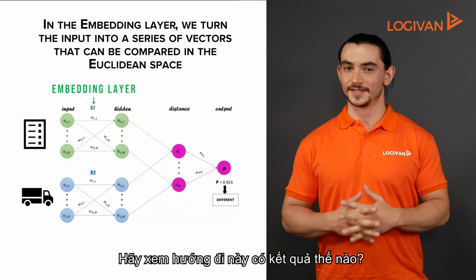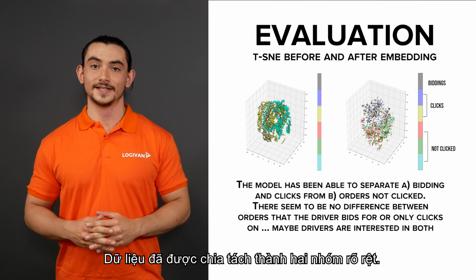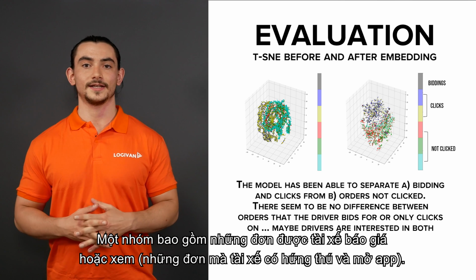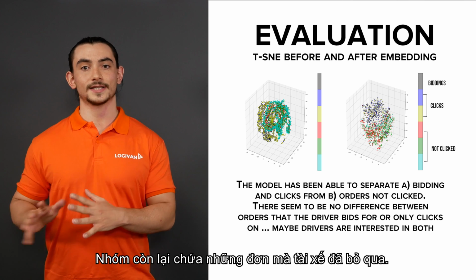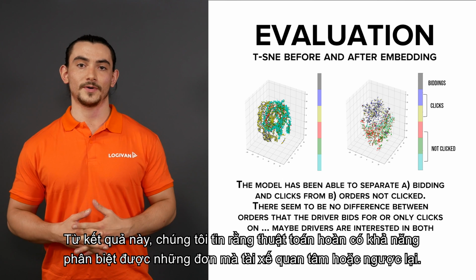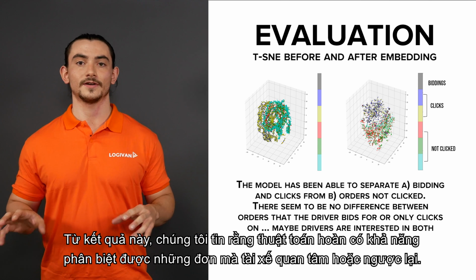So how well does this approach work? We have plotted the distribution of the three principal components of our data. We can see that our model has been able to separate two classes very clearly. One class is made of the biddings and the clicks, that are the orders that the driver has opened in the app in the past. And the other class is made of the orders that the driver has never opened in the past. Thus, we can be confident that our model has been able to separate between orders that are interesting for the drivers and orders that are not interesting for the driver.